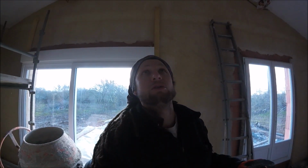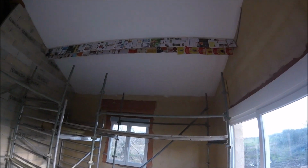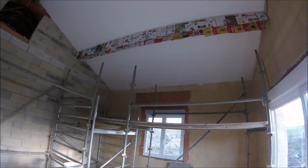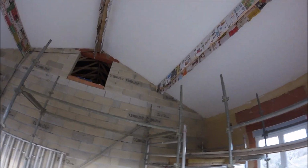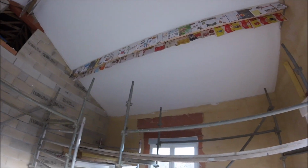Obviously with this Latisse 2000, because it's a white plaster and we're putting white paint over the top, already with just the 2 mist coats, it's looking quite good with the coverage. I will still put 2 coats of undiluted paint over the top just to get a nice brilliant white, which is what we're looking for.